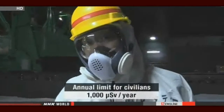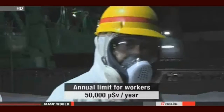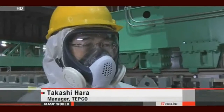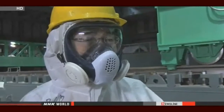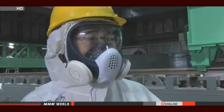To give you an idea of the levels of radiation workers face, this device shows 100 microsieverts per hour, which means if I stand here 10 hours, that would exceed the limit for civilians. But workers here have a 50 times higher limit. So far, radiation levels here have been kept lower than we initially estimated. We will continue our efforts to reduce the workers' risk of radiation exposure as much as possible by improving the working environment.